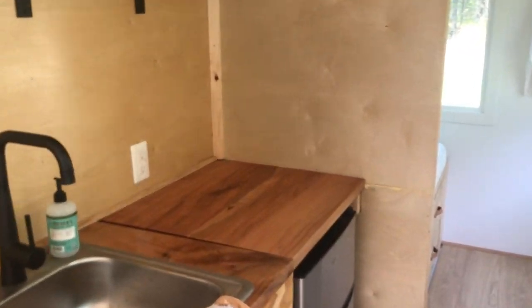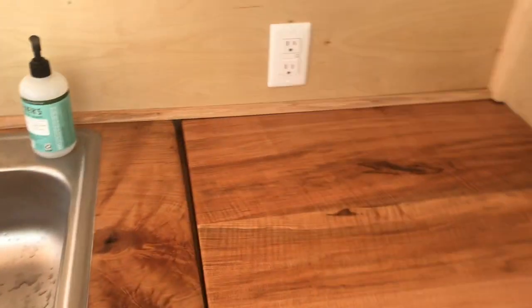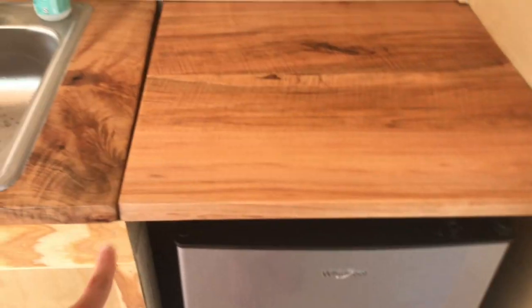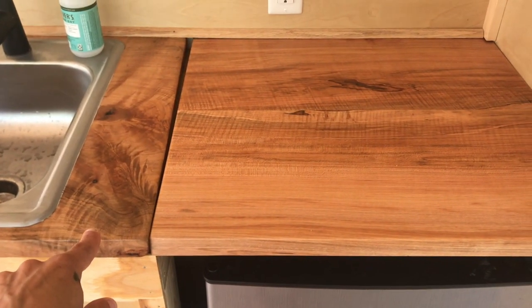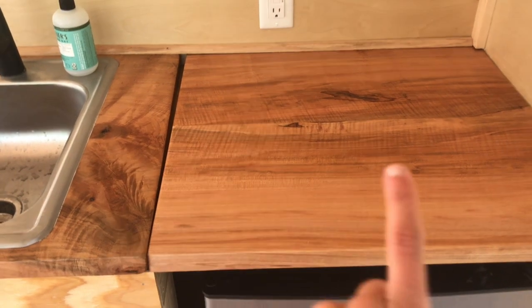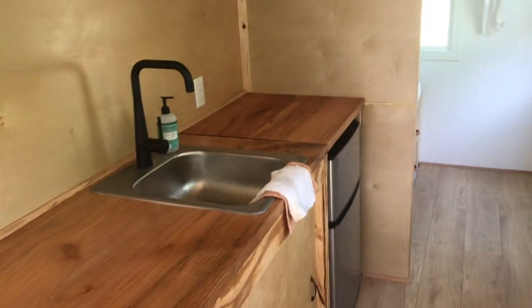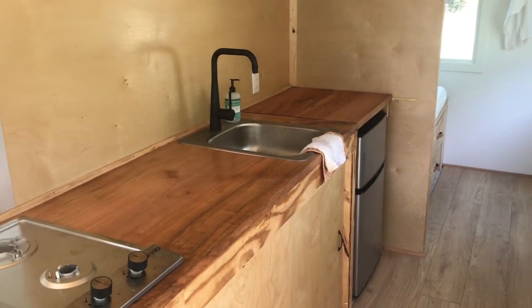And so right here I have this piece cut out. It's a different color because this has a lot of tung oil coats and this doesn't, but it's the same wood. Just got to do more coats on it. It's because this little fridge, I'll probably replace it with a bigger fridge. So as you can see, but for right now I have that, and I wanted to extend my countertop.